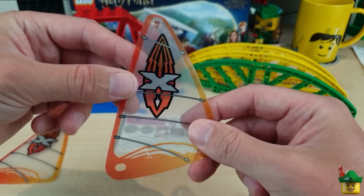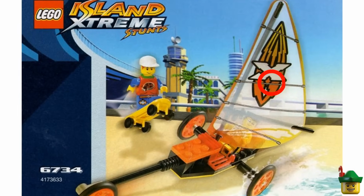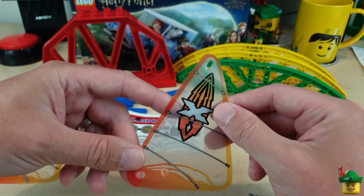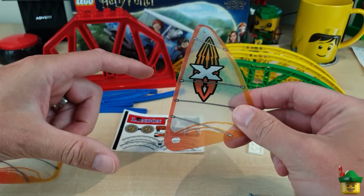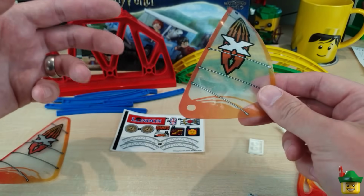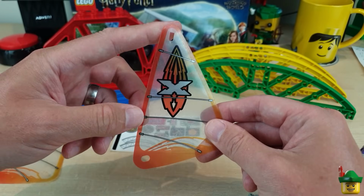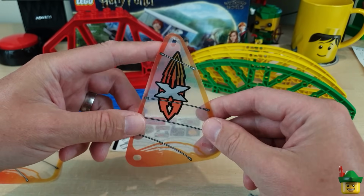So this was unique to the set Beach Cruiser 6734 from 2002, part of the Island Extreme Stunts line. And it was one of those wind-powered beach cruisers, I suppose. I don't know how else to describe it. Sort of wheeled device that's wind-powered, kind of like windsurfing, but on the sand. And I'm going to use it as a windsurfer.